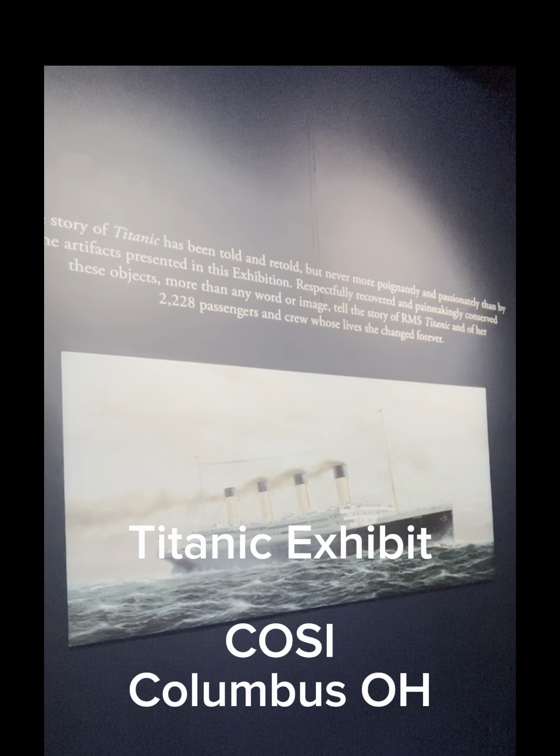So this exhibit on Titanic was in COSI Museum, Columbus, Ohio, and it had various artifacts from Titanic. These articles were very carefully extracted and preserved, and there were 2,228 passengers on this ship. So let me show you a little bit of these exhibits and hope you'll enjoy it.